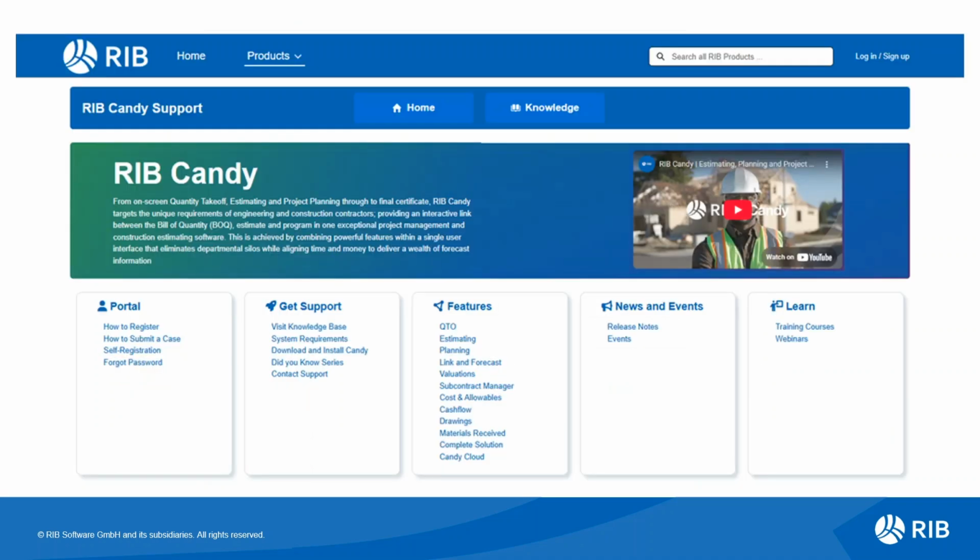What does the portal look like? Well, this is a first view of it, or the first landing page. So being able to select the portal, getting support. Is it a specific feature that I'm looking at? So do I want to find out a little bit more about QTO, planning, estimating? That information is all there.